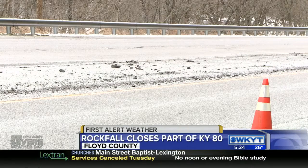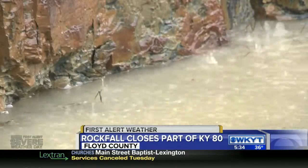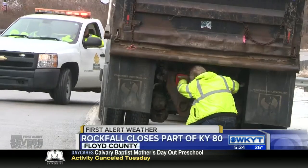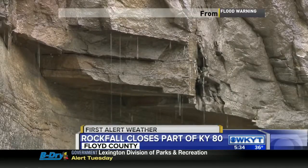Highway officials say this is not an unusual problem in the winter. With these rocks, it's more or less where the temperature gets cold and then everything starts warming up, starts causing them to fall. The Highway Department says they hope to have that boulder cleaned up sometime tomorrow.